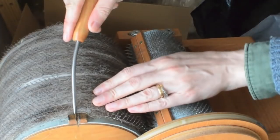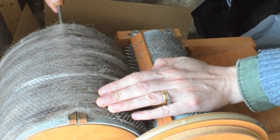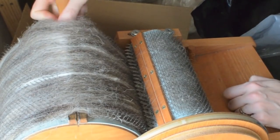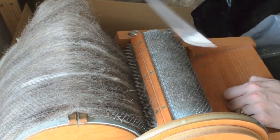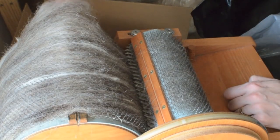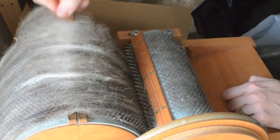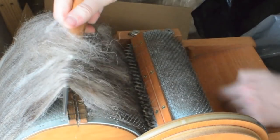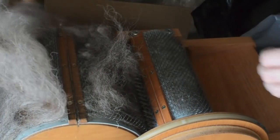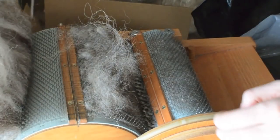There's a little strip here that has a groove in it, and you can use that for sliding this little tool called a doffer. Mine's a bit bent because I was a bit over enthusiastic with taking off a particularly large bat at one point. And you use that to lift the bat off, and it means that you don't break any of the fibres, because some people cut it and that's a terrible thing to do to your fibre.